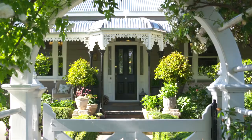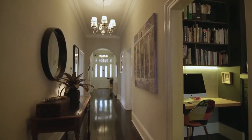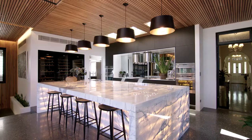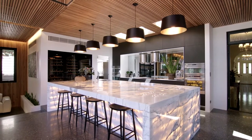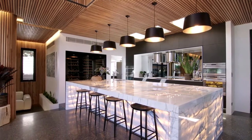The thing that I love the most about this house is the transition between the old part of the house and the new work. The new part of the work is interesting and it's got a rich palette of materials and just as beautiful as the old part of the house, but providing a very, very different type of space.